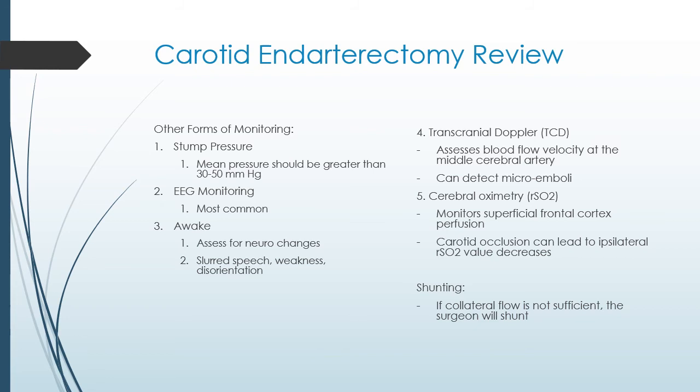So what happens is they can put a catheter into the stump right here, and you're going to hand them a sterile transducer, and just like for an A-line, you're going to monitor this in millimeters of mercury. That's measuring, hopefully, this is your internal carotid goes up, this is your other internal carotid, and this is your circle of Willis right here. This is all of your blood flow. Vertebrals are right here and right here. So hopefully it gives you an indirect measurement of your mean perfusing pressure looking up to your circle of Willis.